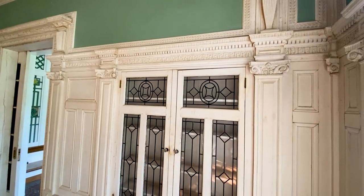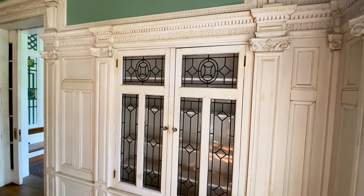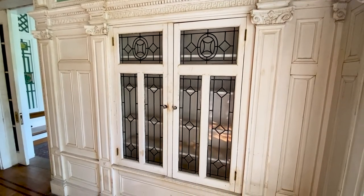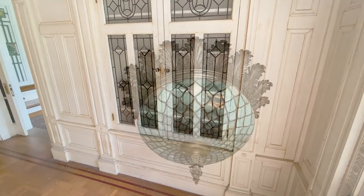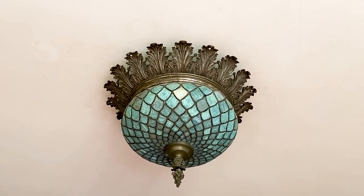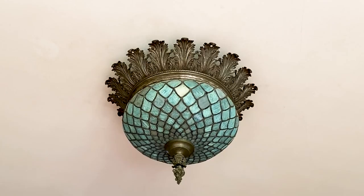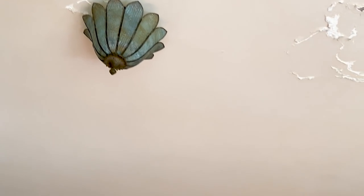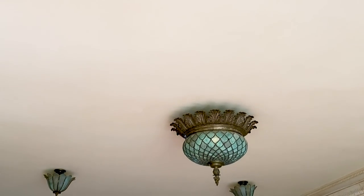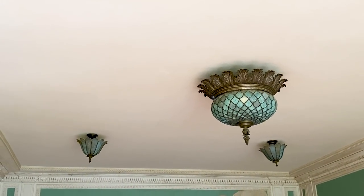I absolutely love these leaded glass china cabinets that are on both walls of this beautiful space. We have art glass, original art glass and brass light fixtures in this space. These light fixtures alone may be worth the purchase price of the house. Who knows? I'd love to get an appraiser in here.